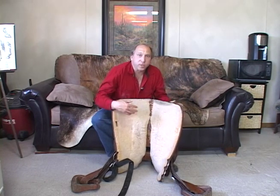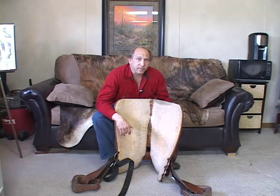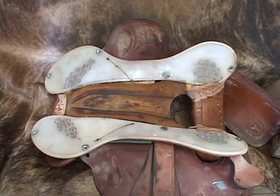So now what I'm going to do is take this saddle apart and we'll see what it really looks like underneath there. Okay, I've pulled the skirts off the saddle and now you can see the system, the flex bar itself. And so let's take a look and see what this can actually do.